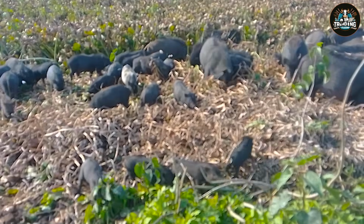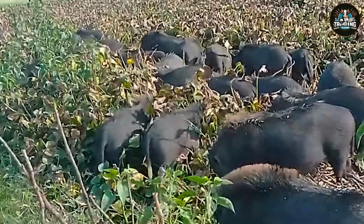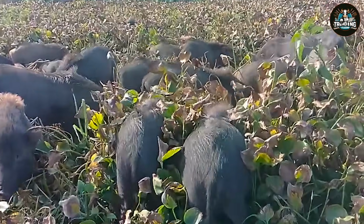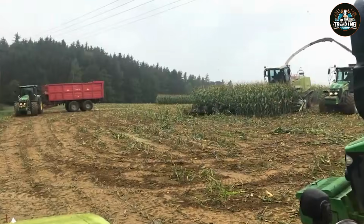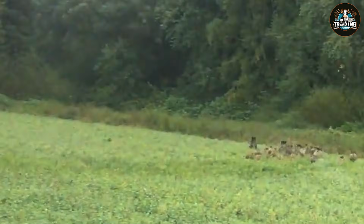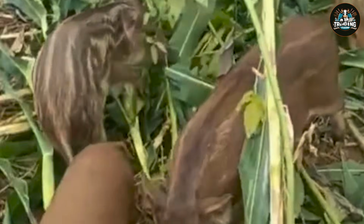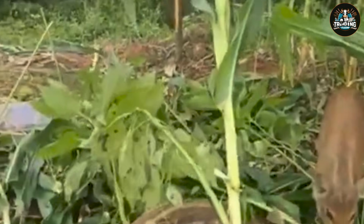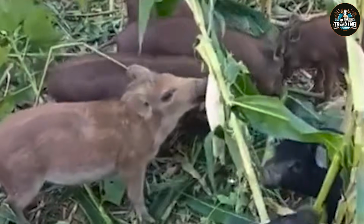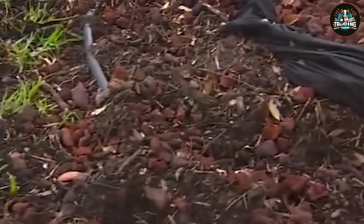In Germany, wild boars cause millions of euros in crop damage each year, destroying fields and trampling young trees. In Italy, uncontrolled wild boar populations have been reported to destroy vineyards and olive groves, with estimated losses of over 110 million USD in agricultural damage each year.